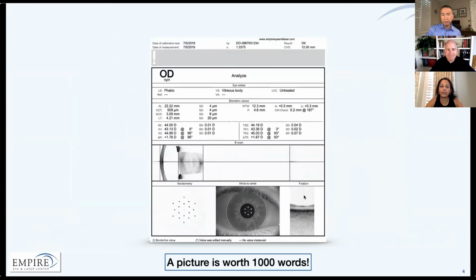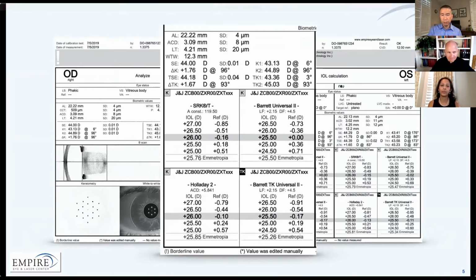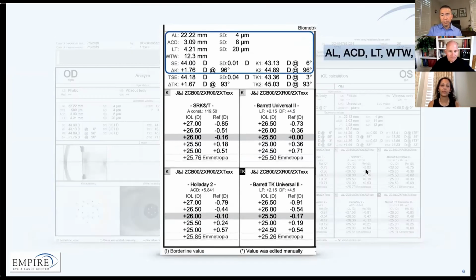The other thing that's helpful is that the Biometry 700 does the IOL calculations, which is the next step, and it has the Barrett formula, which I find is a simple go-to formula. I use the multi-formula calculation here. So for the right eye measurement, I have SRK/T, Barrett Universal 2, Holladay 2, more for legacy purposes, and then the Barrett TK Universal 2. They break it down pretty well in terms of how to interpret regular Ks versus total Ks. The numbers up here give you pretty much everything you need to know from a scan standpoint.